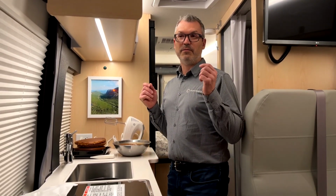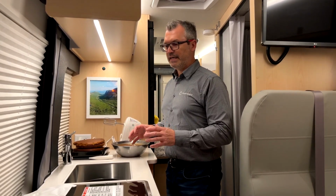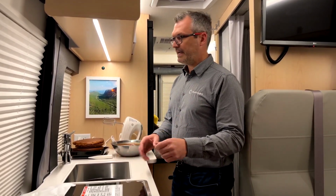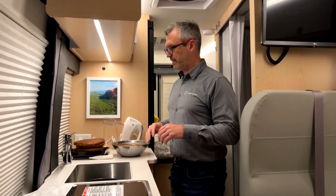So we are now back for the final step of the cake. We're going to assemble everything. So I'm finished baking the cake. They spent a few hours in the fridge to cool down.